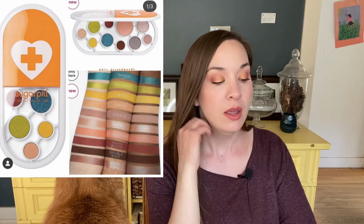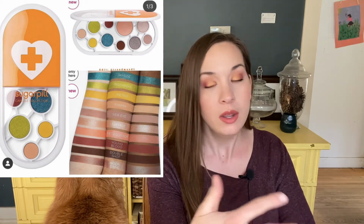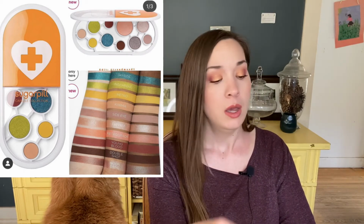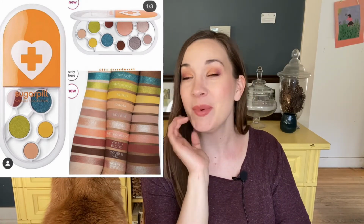And then Sugarpill is releasing part 2. Well, it's C2, the capsule collection. So this is another one of their capsule palettes. I actually had to look and see if this was the same palette, and it's different. And I like this one so much better than the first one. I might need to get this too.